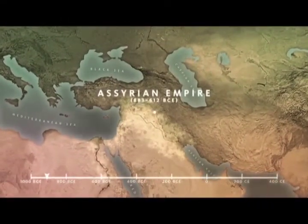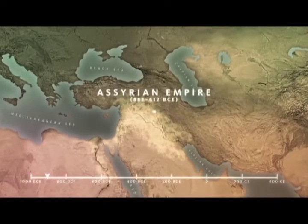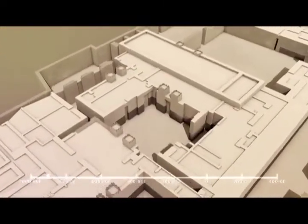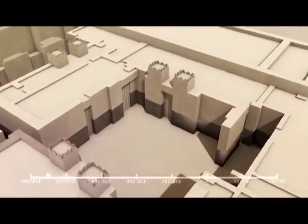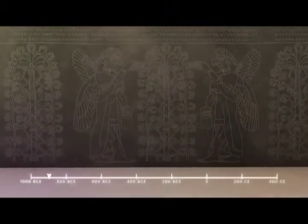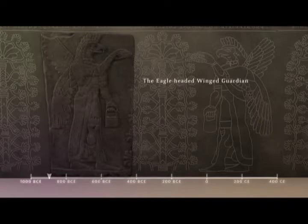So we have the Assyrian Empire. We have in the gallery reliefs from the imperial capital of Nimrud. And here we have a representation of the palace of Nimrud, entering an interior room of the palace where winged genies fertilize sacred trees. And there we have the relief from the gallery itself.